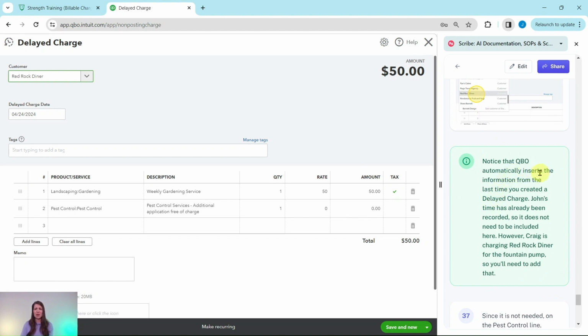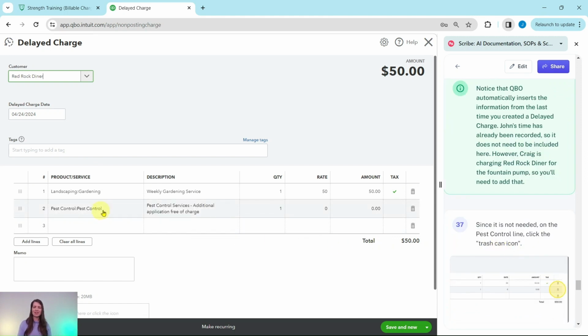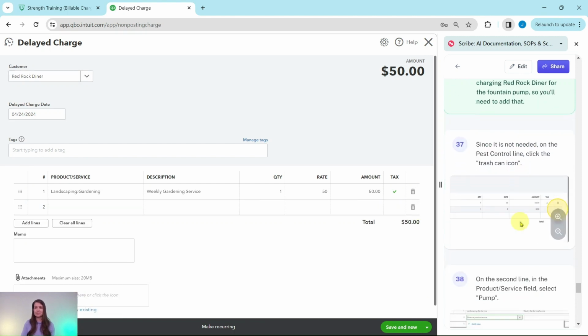You'll notice that the QBO is automatically populating the information from the last time. Now, John's time has already been recorded, so it does not need to be included here. However, Craig is charging Red Rock Diner for the fountain pump, so we need to add that. But first, we need to remove the pest control service because they didn't have any this week. So click on the trash can icon right there.